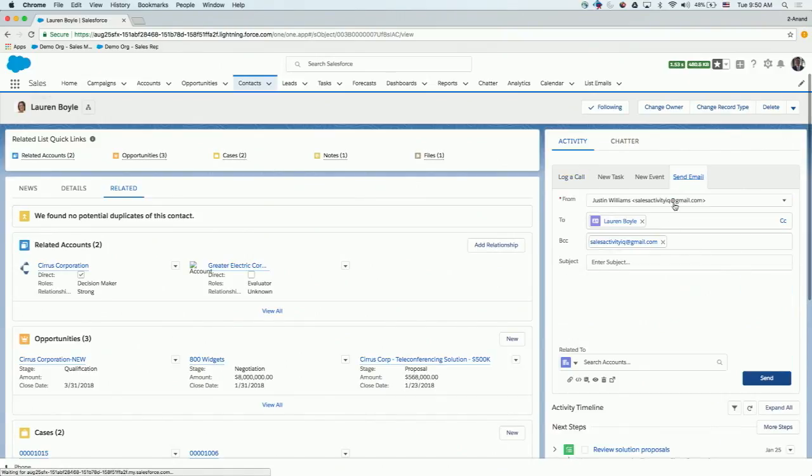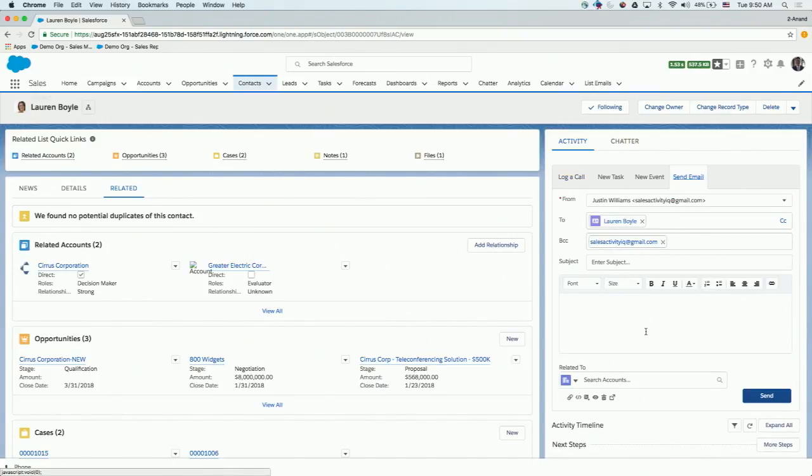In the email action that you have in Lightning, the big time saver is the recently used templates. So if you're using email actions in Lightning, you have access to the templates that you most frequently used. And if I'm an inside sales rep and I'm using the same templates over and over, the time saving that I have here adds up pretty quickly.